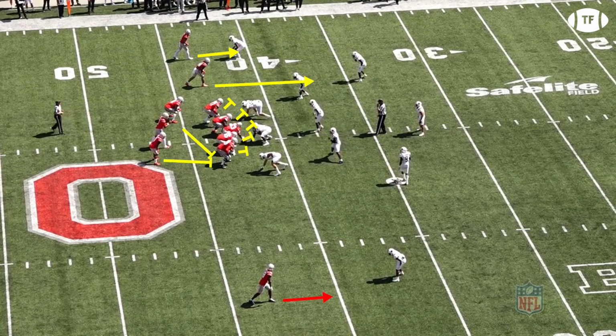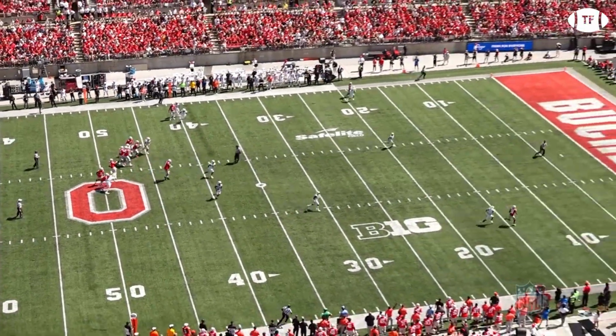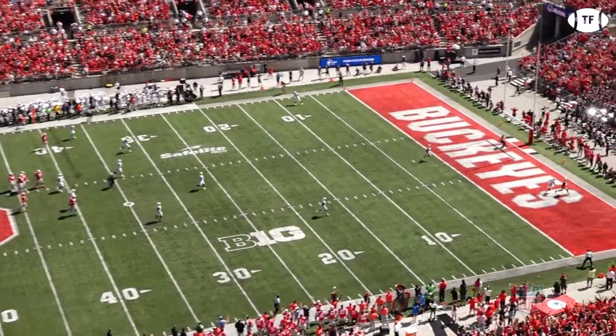He's not just limited to routes attacking the short and intermediate sections of the field though. He has 99th percentile speed. Give him single coverage and he'll burn you straight over the top.